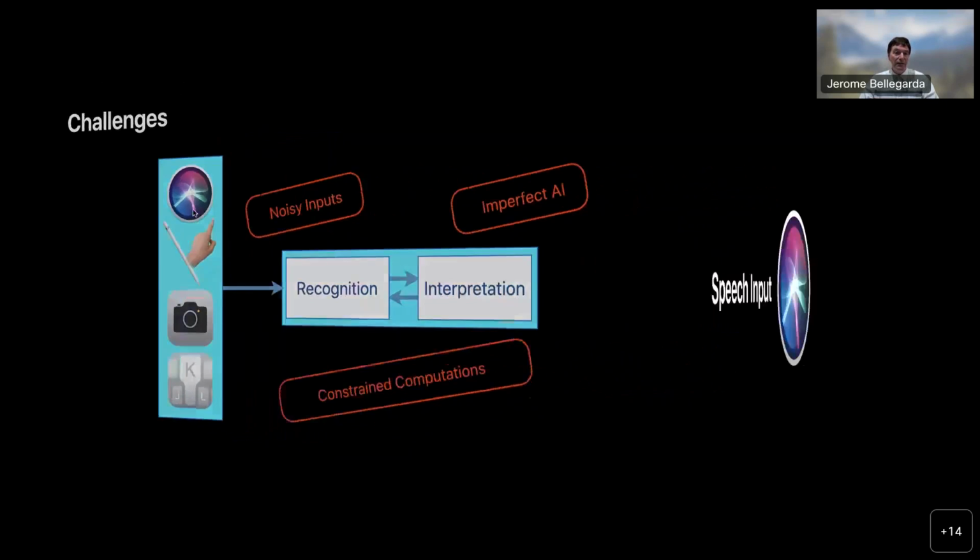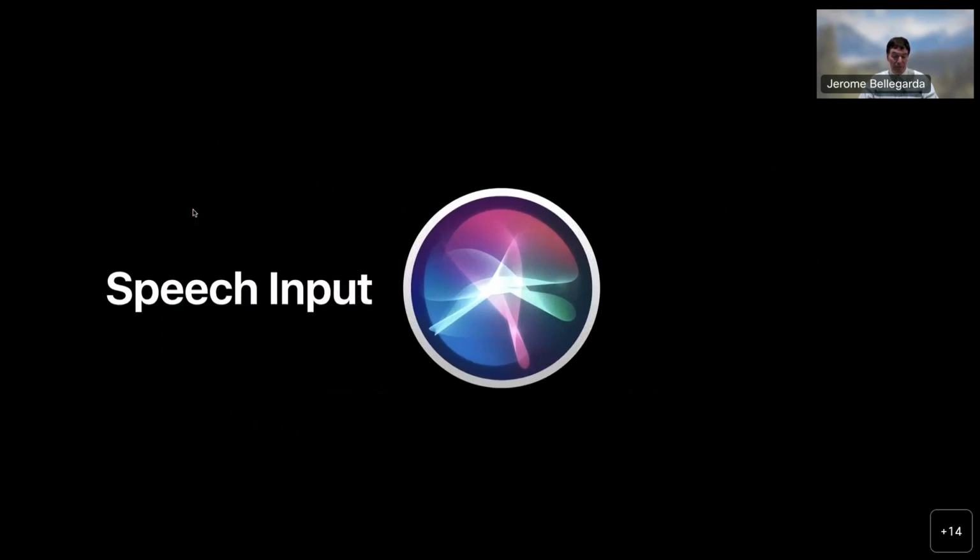And so let's get started with speech input, which is getting more and more widespread these days. We all know about Siri, but not just Siri. We have Alexa, we have Google Assistant, and so on and so forth. And so we can't, of course, cover everything in speech. So I've chosen a very small corner of the problem, just to illustrate some of the most challenging problems that we face.